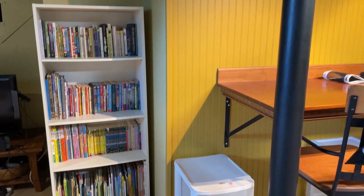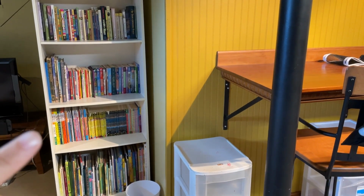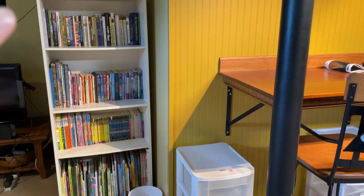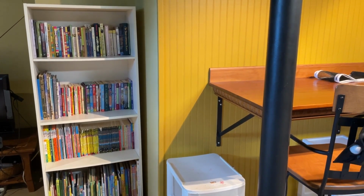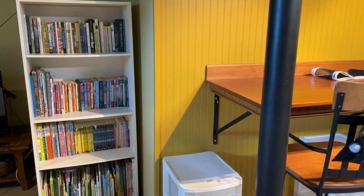And then this shelf over here is picture books, beginning readers, beginning chapter books, and then moving up into some more middle grade readers. Those are most of our books that we keep down here.